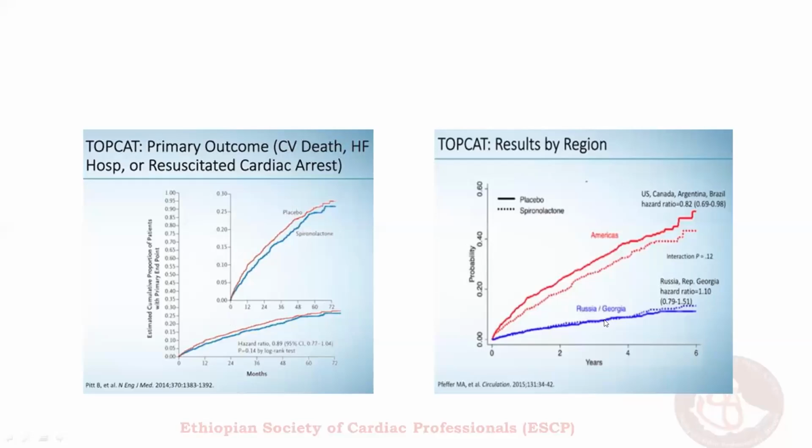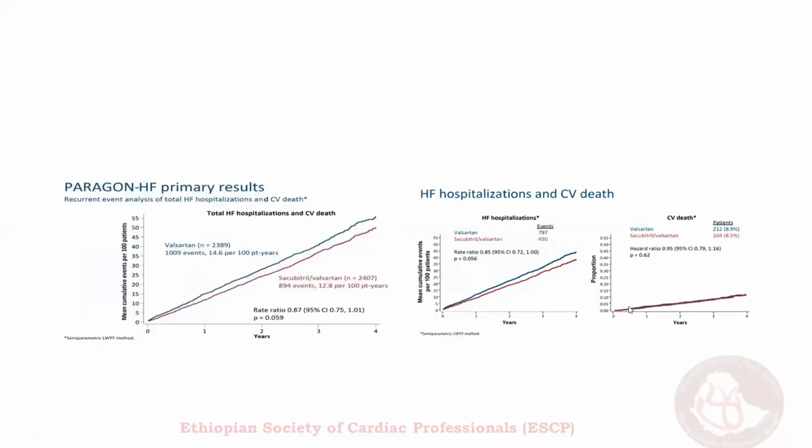So this trial has come under some issues. What they said is some of the patients included in Russia, Georgia, didn't meet the inclusion criteria. That means they didn't have HFpEF from the outset. And the other thing is patients who were enrolled were not taking the medications properly, but they were saying yes when they were asked. So that could be the discrepancy between the Americans and the Russia, Georgia.